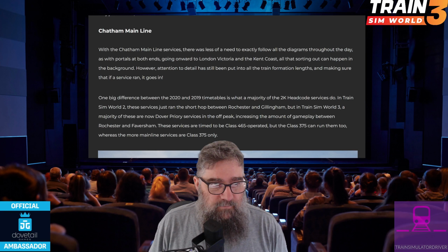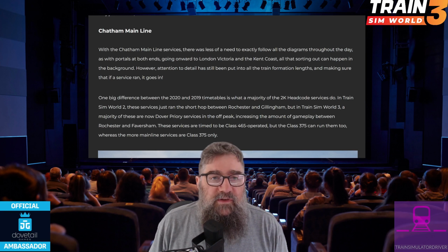Chatham Mainline. With the Chatham Mainline services, there was less of a need to exactly follow the diagrams throughout the day, as with portals at both ends going onward to London Victoria and the Kent coast, all that sorting out can happen in the background. However, attention to detail has still been put into all the train formation links and making sure that if a service ran, it goes in.